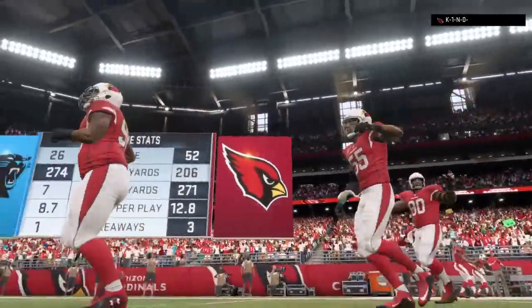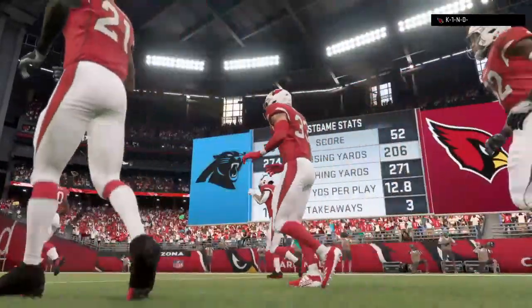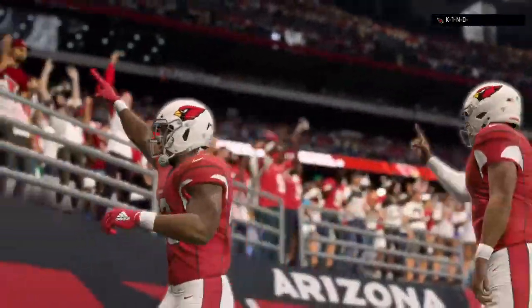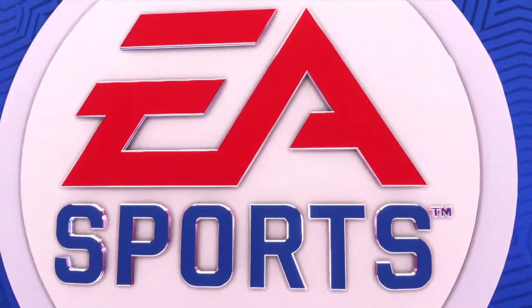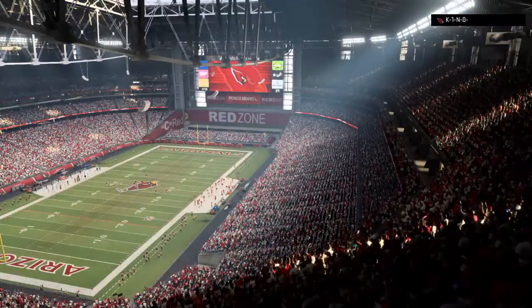So for the Cards, they use the favorable early schedule to their advantage as they move to 2-0. And they will hit the road next week for a date with the San Francisco 49ers. Meanwhile, for the Panthers, they'll fall to 1-1. And they'll try and turn things around next week as they have a date at Soldier Field with the Chicago Bears.